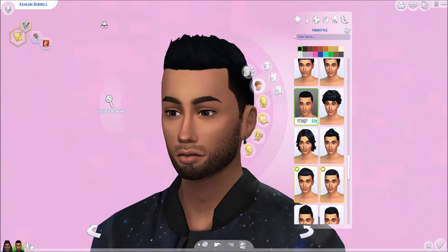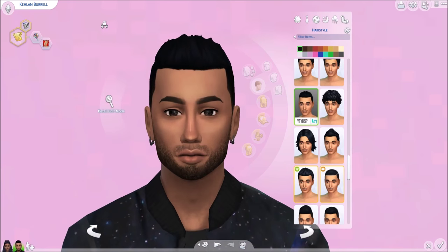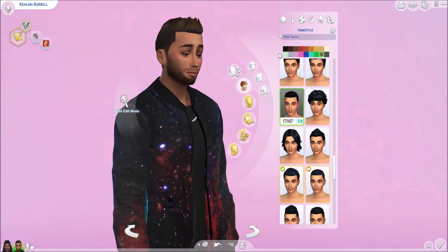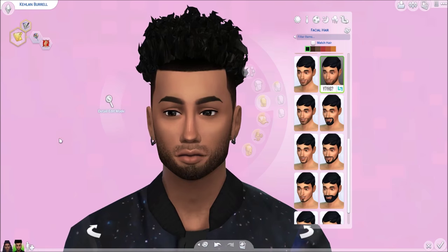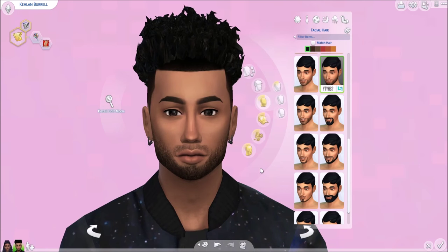The next hair we have is like, I don't know what to call it. I have no idea, but this is it. I just put short hair in the down below, so I'm just gonna call it short hair. It is so cute, I love it, and it comes in all the natural colors for your Sims and stuff. Next up, we have this facial hair, and it comes in black, brown, and the colors that you need. It looks like short stubble. It's so cute, and it definitely matches my Sim.